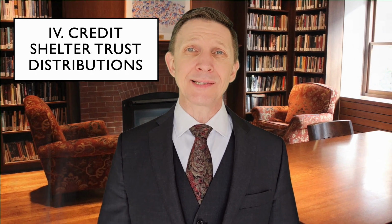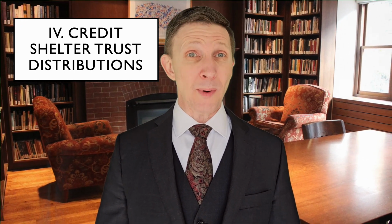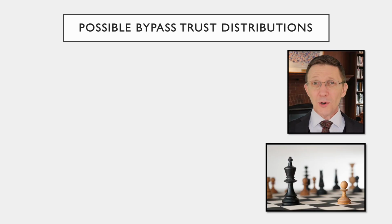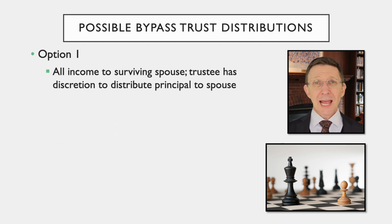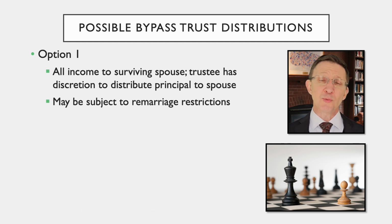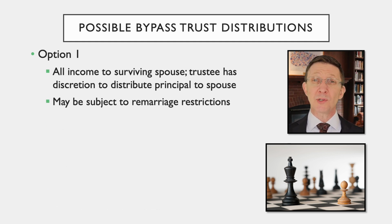The married grantor who establishes a B Trust decides how assets in the B Trust will be distributed when that grantor is gone. Let's consider a few common distribution schemes. First, the B Trust may be arranged so all income from the trust is payable to the surviving spouse, and the spouse may receive distributions of principal in the trustee's discretion. Distributions of principal typically are not desirable because distributed assets will lose some benefits of the B Trust. Sometimes the B Trust includes remarriage protections, which cut off distributions to the surviving spouse if that spouse remarries without a prenuptial agreement protecting the B Trust assets.